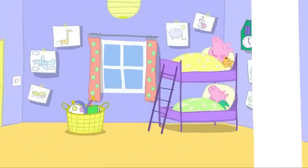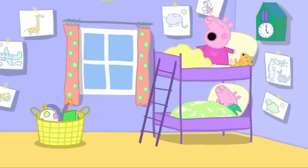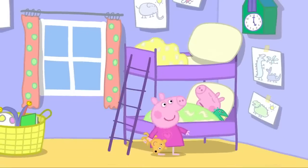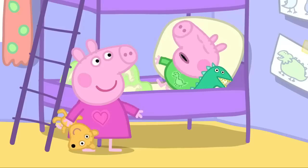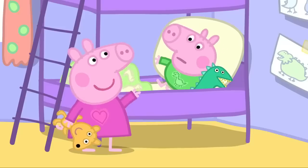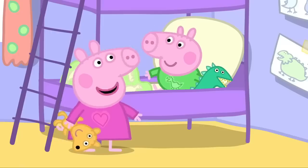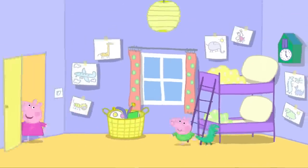Crisps. It is very early in the morning. It's my birthday. George, wake up. It's my birthday. I'm going to have a party. And Daddy is doing a magic show. Quick, George. Let's wake Mummy and Daddy up.